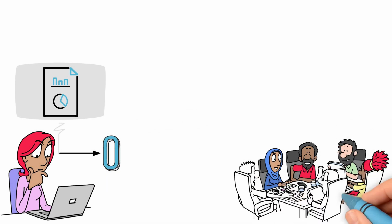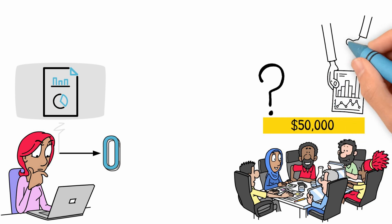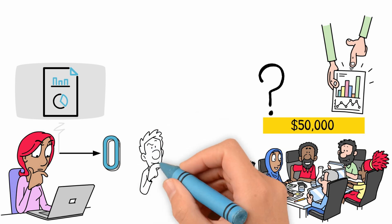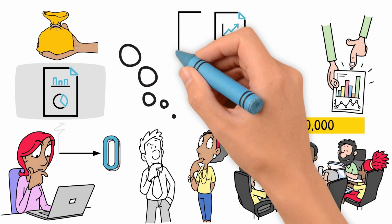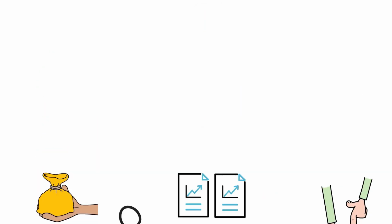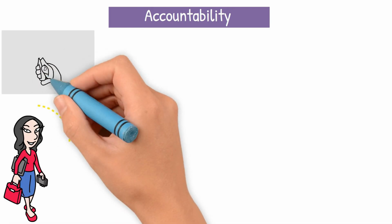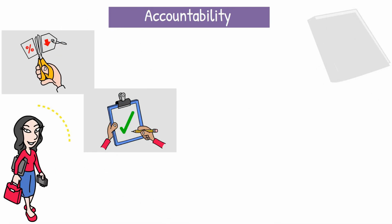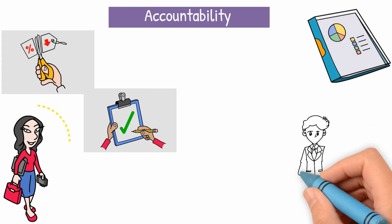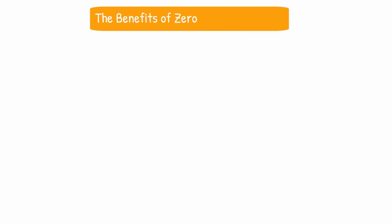For example, if your marketing team wants $50,000 for a campaign, they need to explain exactly why they need that amount and how it will benefit the company. This forces everyone to think critically about where the money is going and whether it's being used effectively. This method is all about accountability. It encourages managers to find ways to cut costs and allocate resources more efficiently. It's like giving your budget a fresh start every year, which can be a game changer for businesses looking to innovate or reduce waste.